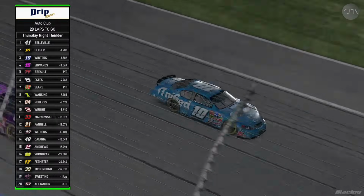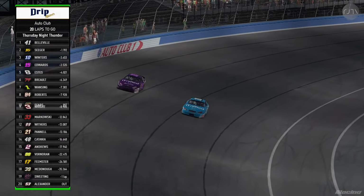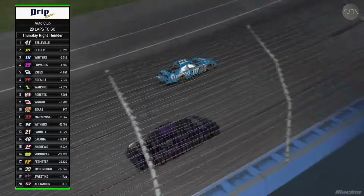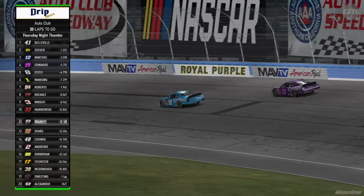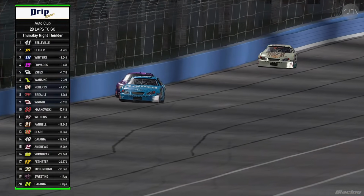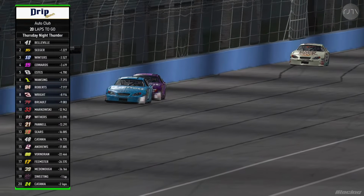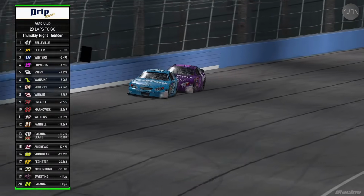You're looking at the battle between Ethan Winters in the 10, the Blue Machine, and Aaron Edwards in the 15. That unified potential sim shop team, consisting of the 10, the 15, and the 16, all running 2nd, 3rd, and 4th. I called them the Power Rangers earlier. Maybe they should start dressing up in different colors every week. That'd be pretty cool.